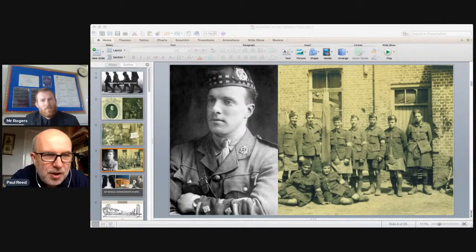And on the right there is a photograph that I have in my archives, which is his stretcher bearers. So those are Noel Chavasse's stretcher bearers, all recruited from Liverpool. It's taken in 1915 when he began his work as a medical officer. The picture's almost certainly taken by Noel Chavasse.